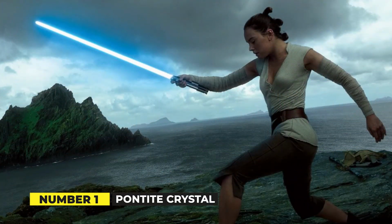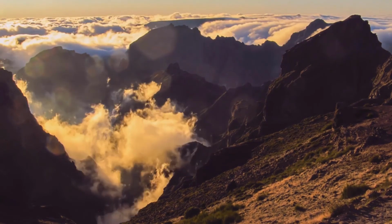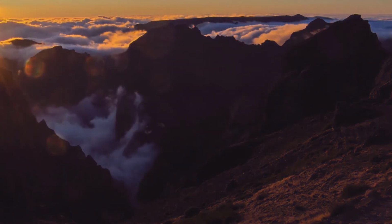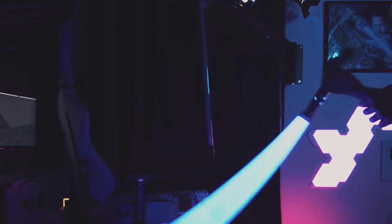Number 1. Pontite Crystal. There existed a lightsaber that used a pontite crystal. Pontite being the rarest of all the digging crystals of Ilum. Much like the Enkari sapphire, it produced an icy blue blade, and when ignited, it would give off a cooling aura of peace and calmness of the mind to both its wielder as well as the people around it.